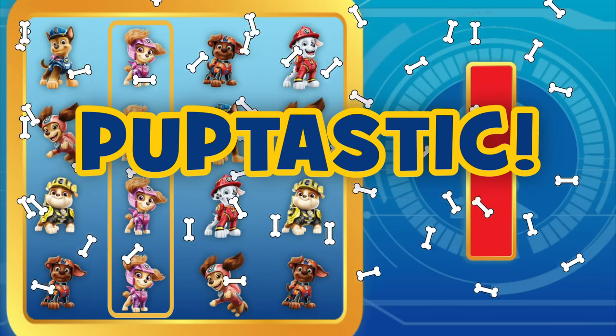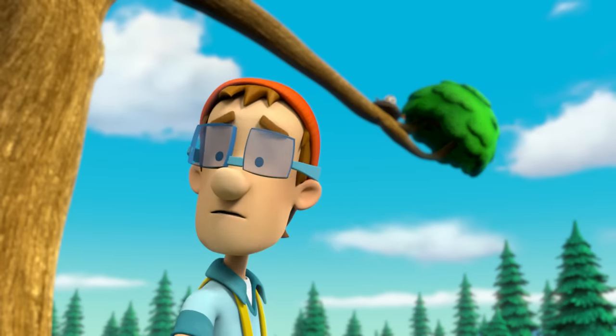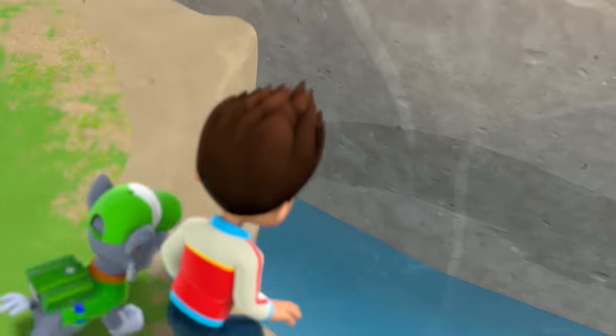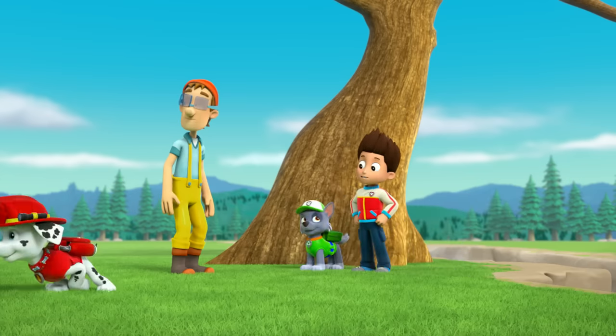Hold those paws. We've got another rescue coming right up. Hold on, Hootie. Oh, hurry, Ryder. Hootie is helpless. Thanks for coming so quickly. That's a steep drop. Marshall, set up your ladder so you can reach Hootie. Then Rocky can repair the bridge.